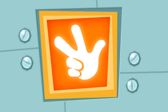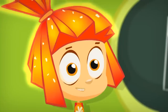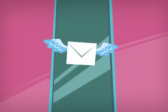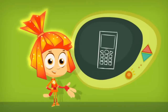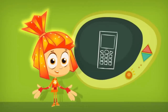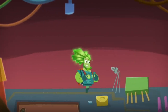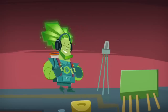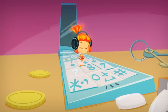An SMS is no different from a letter. It's only shorter. People send SMSs through their mobile phones. And that's why looking inside someone else's phone and reading their SMSs is just as rude as reading someone else's mail. And that's why when we Fixies work inside of a phone, we always put our headphones on when a call comes in, so we won't overhear people's private conversations by accident. It's just the polite thing to do.